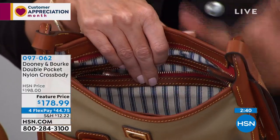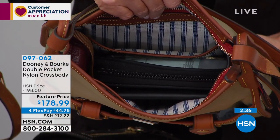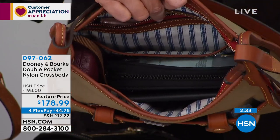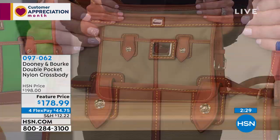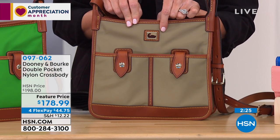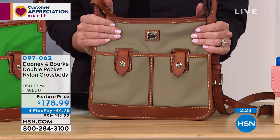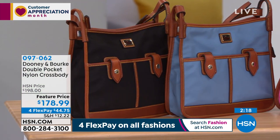Then you've got that nice big, see here, wide with that flat bottom. Oh my goodness, there's so much that will fit in here. And then you have two of the slip pockets as well on the inside. Great organization in this bag. And then you have that classic insignia from Dooney and Bourke. So everybody knows, although you can tell, you really can tell the quality of these bags as you even notice them.